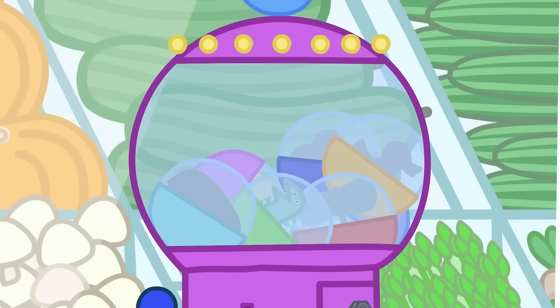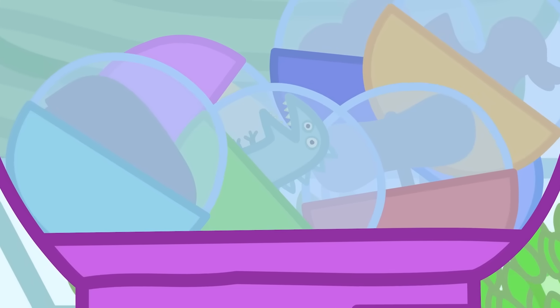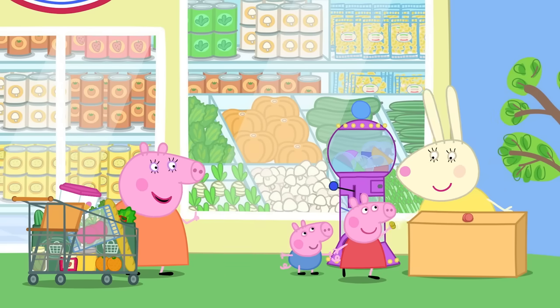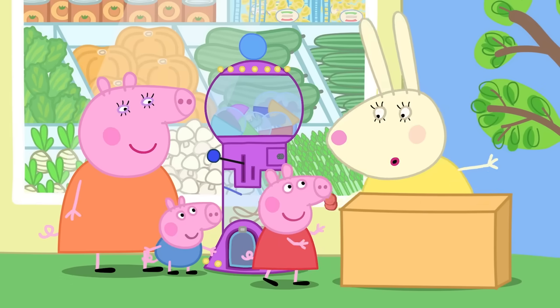Dinosaur! George would like to get a dinosaur toy. How fun! You can have one try each. Here you go. Yay!